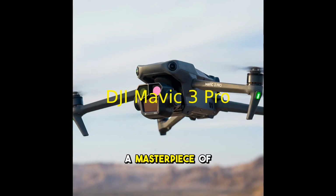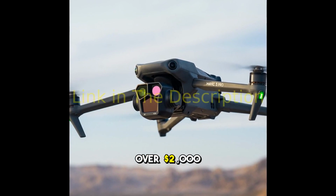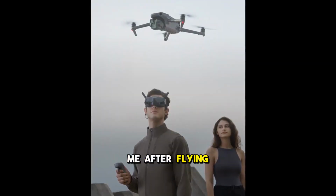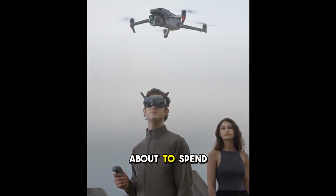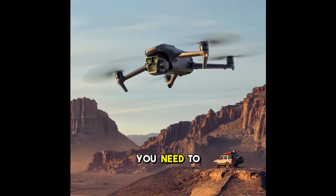This drone is a masterpiece of engineering, a flying camera that costs over $2,000 and promises professional results. But here's what surprised me after flying it for months. For most of you watching, this is a terrible purchase. Therefore, if you're about to spend your hard-earned money on the DJI Mavic 3 Pro, you need to see this first.